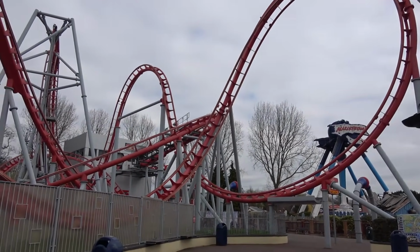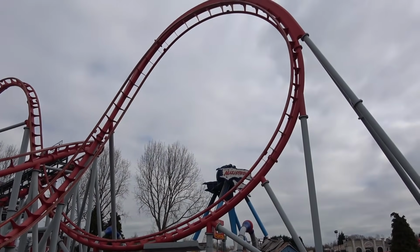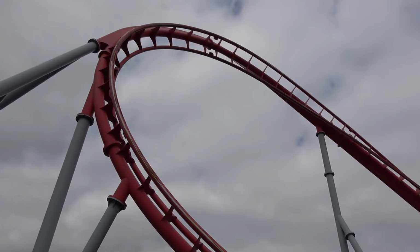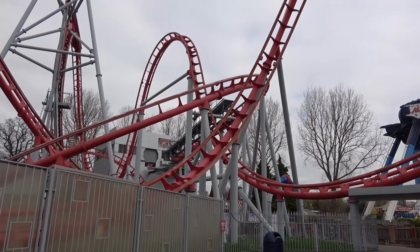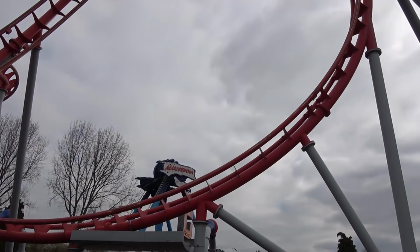Of course, we know this ride is going to be removed at some point in the near future. A Marathon X-Car roller coaster. And of course, it was not a great ride in my opinion. I know a lot of people out there still thought, oh, it was all right. But me personally, I was not a big fan of it at all. So I'm looking forward to seeing what happens in this space in the near future.